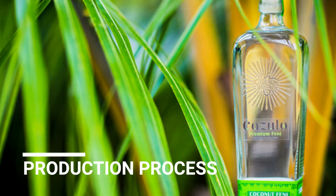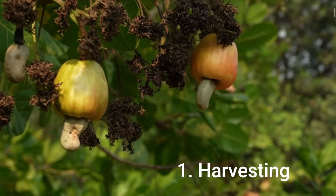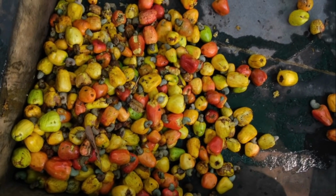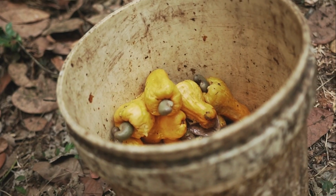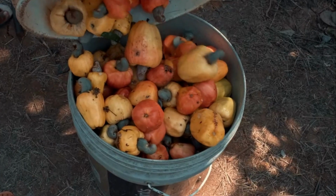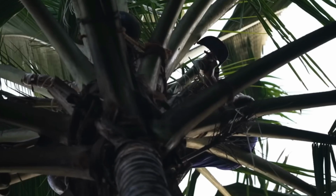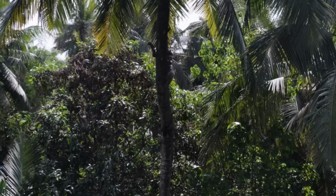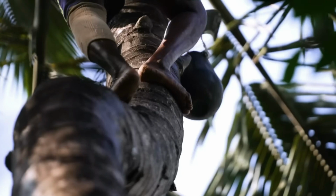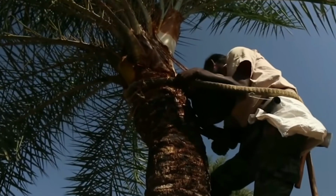Production process. First, harvesting. The cashew apple harvest is done once a year, usually from March to May, and only fallen cashew apples are used. This is important because if it's not done this way, it will affect the flavor of the Feni. For coconut Feni, the process begins with collecting the sap from the flower buds of the coconut palm. As I said before, someone climbs the tree and places a clay pot to collect the sap.